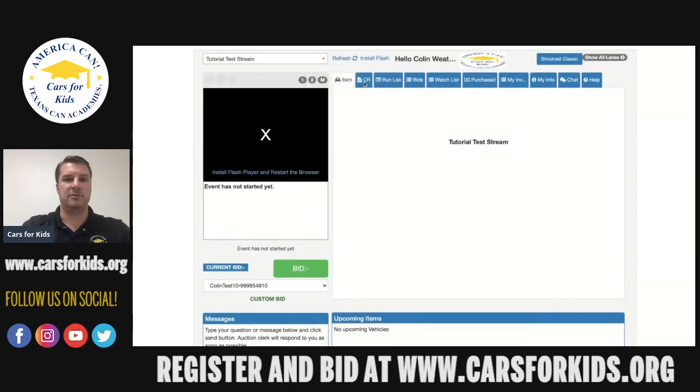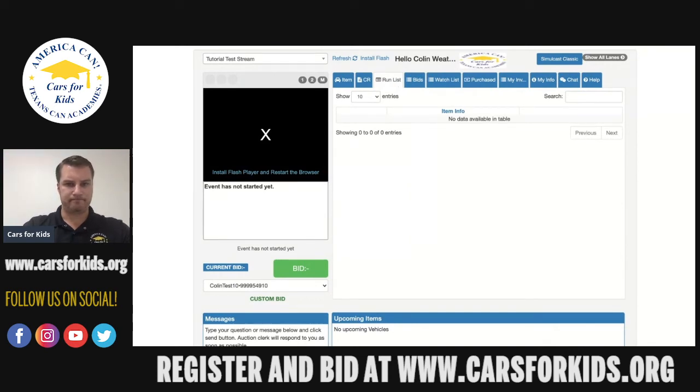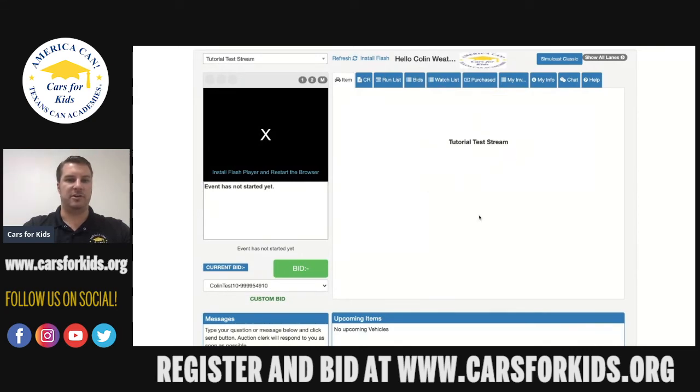And then you can also go through all of these tabs at the top here. You can create a watch list. You can look at your bids. You can look at the run list, like I said, of all the vehicles that are going to be in the auction. And then whenever you log in, there will be a countdown right here as well that shows when the auction is going to start.